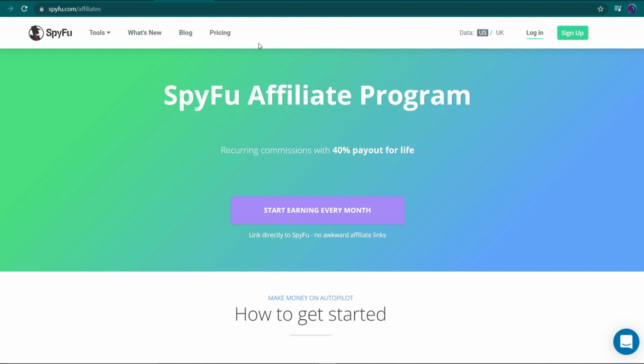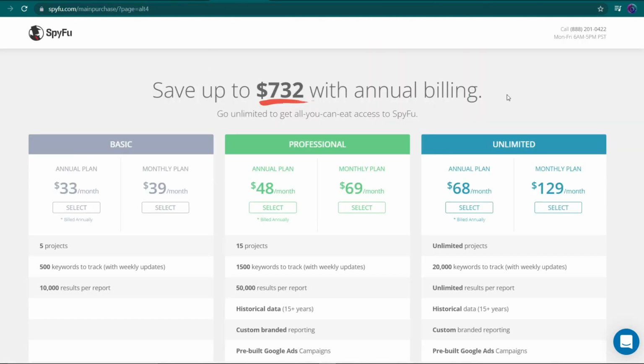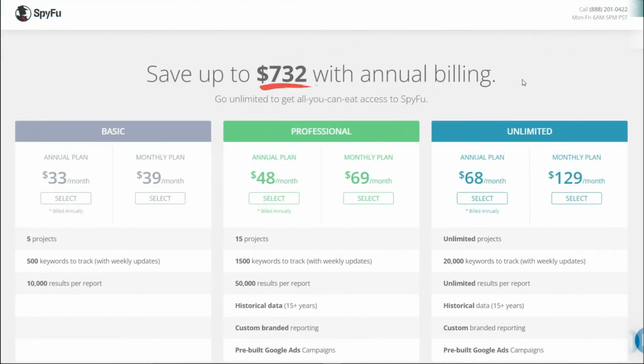But first, have a look at what Spyfu has to offer in terms of pricing. As you can see, there are 3 distinct options available on this site: basic, professional, and team plans. Annual and monthly payment choices are available for all 3, with the annual option being significantly cheaper. However, I'd like to point out that the professional pricing plan is the most popular, as it's neither too pricey nor too inexpensive.